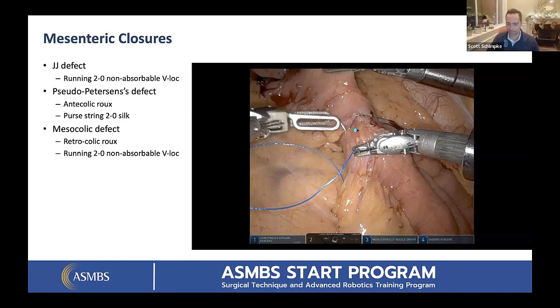Yeah. One of the ways that I saw in training was that we would use the robotic stapler to close the common channel of the JJ, but only use the lower portion of the stapler. So you would only get three lines of staples instead of the entire load across.